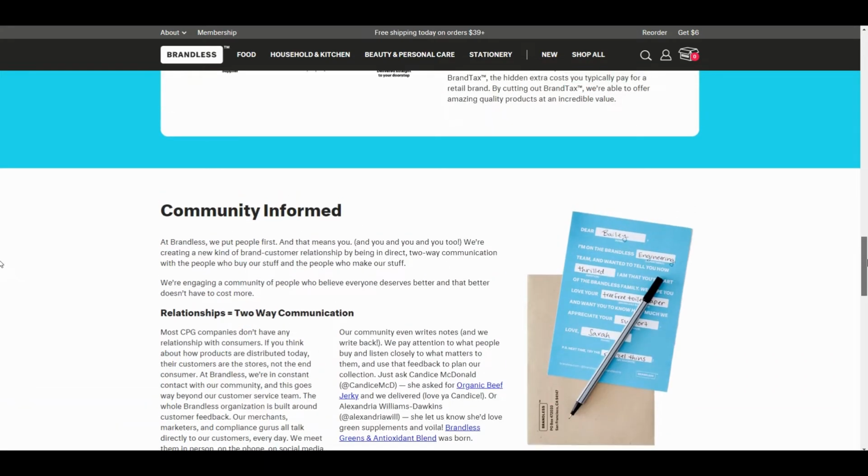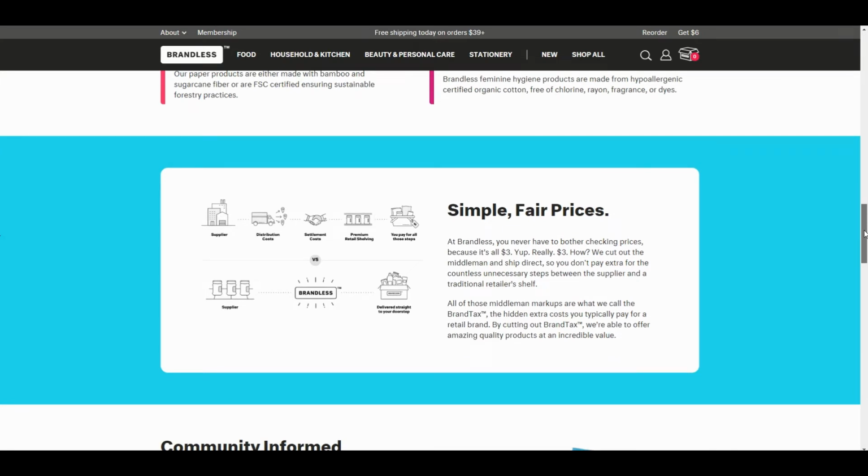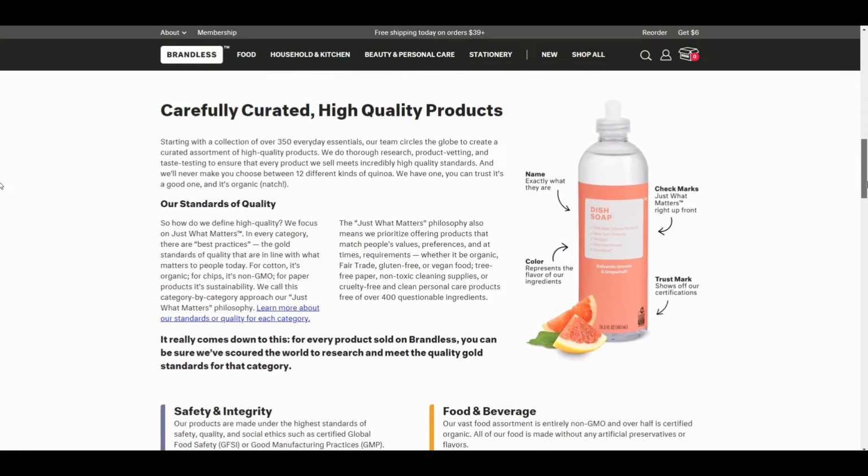Also, the prices: everything is $3. Everything is $3, and they explain here, we cut out the middleman and ship direct so you don't pay extra for unnecessary steps between the supplier and the traditional retailer's shelf. What they call the brand tax. No hidden fees or costs either. Everything is $3 across the line.